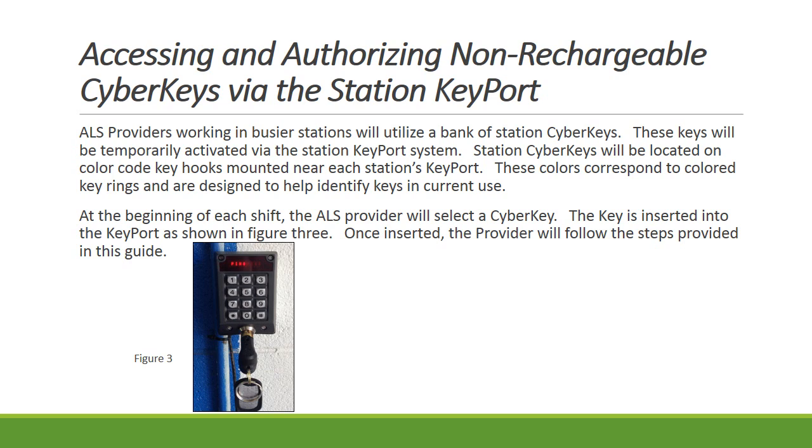At the beginning of each shift, the ALS provider will select a cyber key. The key is inserted into the key port as shown in Figure 3. Once inserted, the provider will follow the steps provided in this guide.